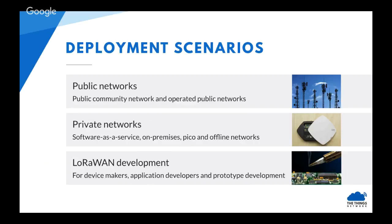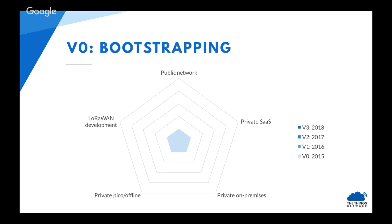So when we started the Things Network, we started with version 0. It was really bootstrapping. We released this a few weeks after Wienke and I had our first brainstorm about the Things Network. And we really saw it as very simple. It only supported ABP, so fixed session keys. There was no device registry, no user accounts, nothing.